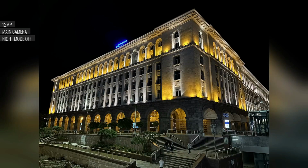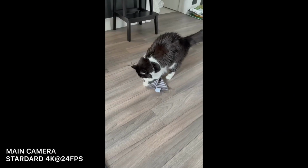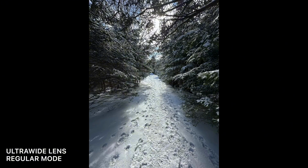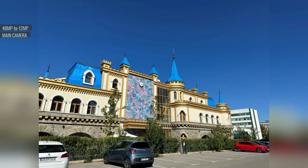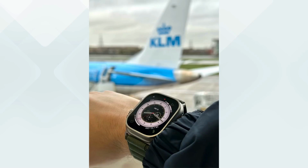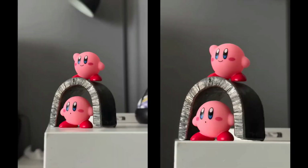The main camera takes stunning photos in any light. The colors are vibrant, the details are sharp, and the blur is natural. The ultra-wide camera is also awesome. It lets you capture more of the scene without losing quality. It doesn't make things look distorted at the edges, which is nice. And the best part is the macro mode. It automatically turns on when you get close to something.